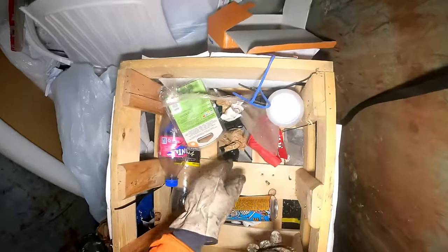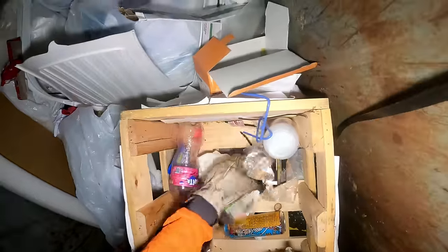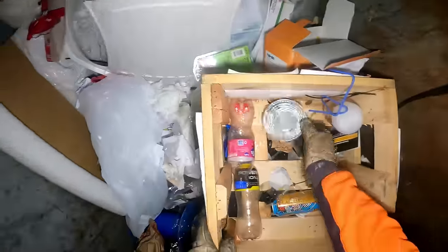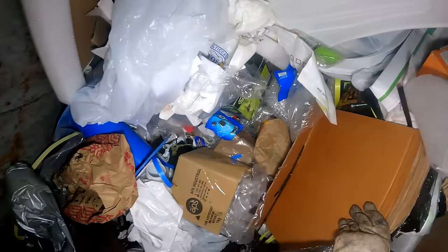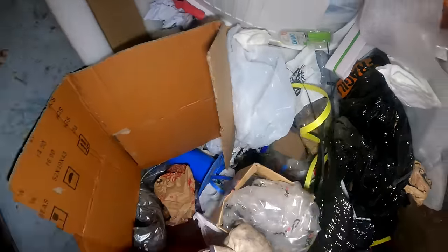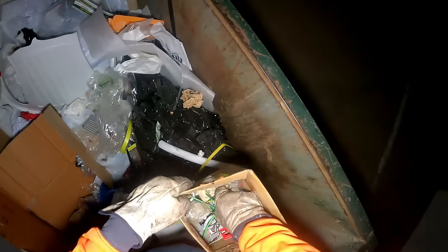Get rid of the trash. Let's hope it doesn't fall through. You can always put that on the bottom, I suppose. Piece of that. Yeah, that'll fit. What have we got in this one? Nothing. Oh, yeah, bits and pieces in that.